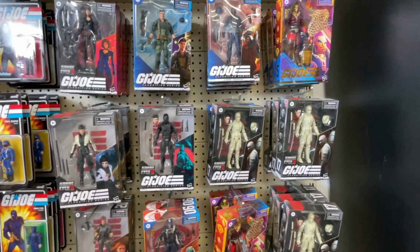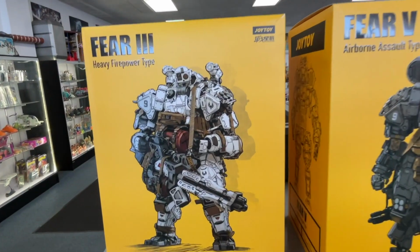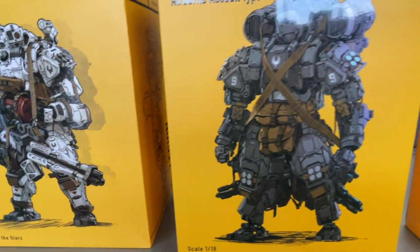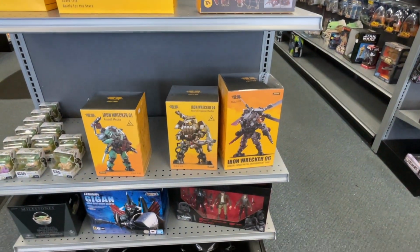Here's the more of the classified stuff. Very nice. All right, let's look at more stuff. All right, here's some Joy Toy stuff. I'm not sure what brand these are. Battle for the Stars, there you go. I wonder if they have Warhammer 40K stuff, because I would definitely be interested in some of that, but I like the Joy Toy stuff.